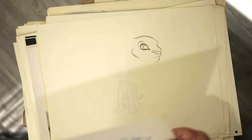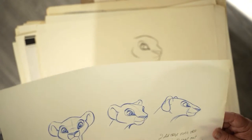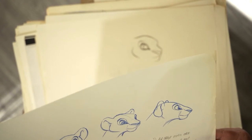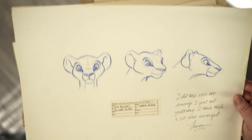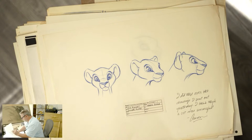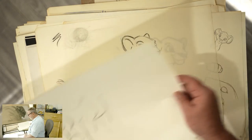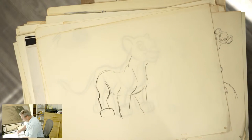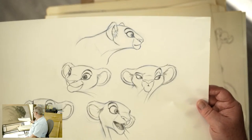So once again, these are drawings that I did for the directors, and I sent these out, and then I wrote a note. I did these over the drawings I sent out yesterday. I think they're a bit more successful. I can't remember what I sent out the day before, but these are sent to the directors. So once again, it's just piles and piles of drawings, little notes to myself on what she might look like. This one was fun. This is some expression ideas right here.